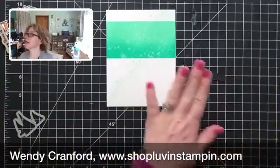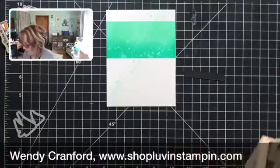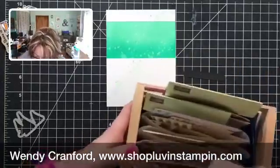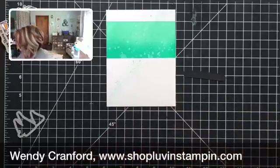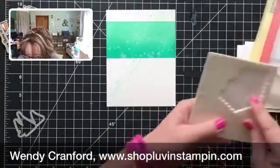I am a sucker for dimension. I pretty much pop up stuff on everything I do. I have a hard time not adding dimension. So we're gonna add dimension.